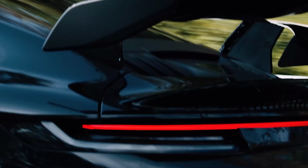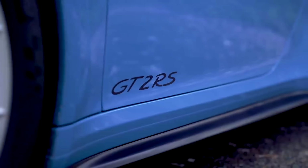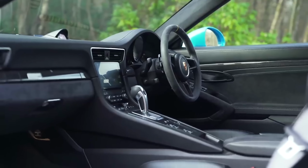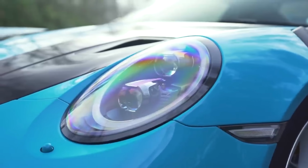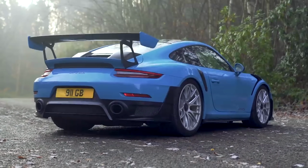Anyway, Porsche says that time is 17 seconds quicker than the old GT3 could do around the Nürburgring, and it's only 13 seconds slower than the last Porsche 911 GT2 RS, and that was one of the most insane performance cars ever. In fact, if you click on the pop-out banner, just popping out now in the top right-hand corner of the screen, you can watch my in-depth review of the 911 GT2 RS.